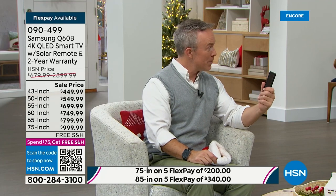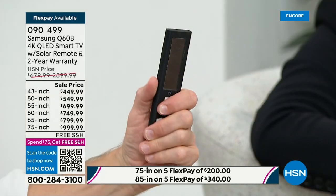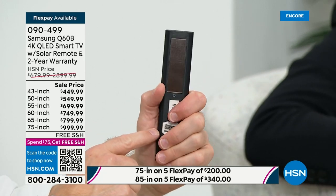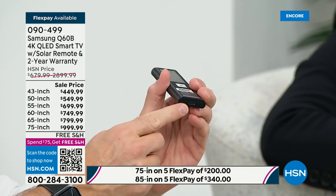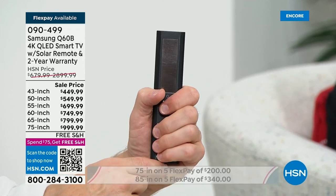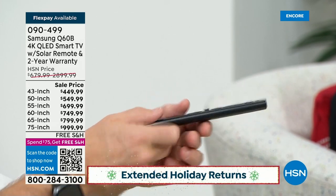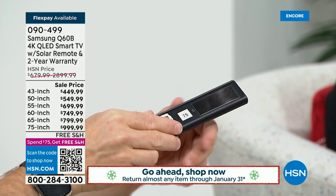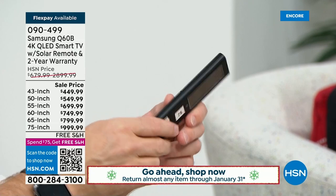They put a solar panel on the back. I thought that was so crazy. No batteries at all. And the thing is, your kids can't steal the batteries out of the remote to do their Game Boy. And you can even charge it up, like you would your cell phone, which is great and convenient. And truly, I've gotten in the habit of, instead of leaving the remote face up like this, I leave it face down. So this solar panel gets charged up by the window, by the Christmas tree, whatever you have.